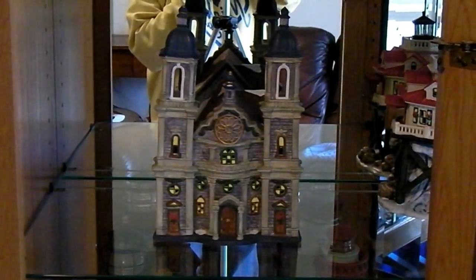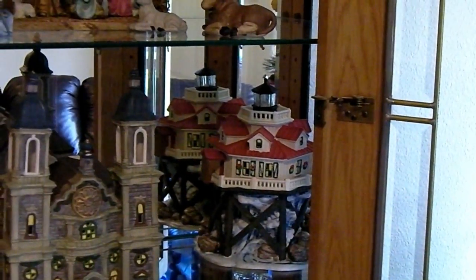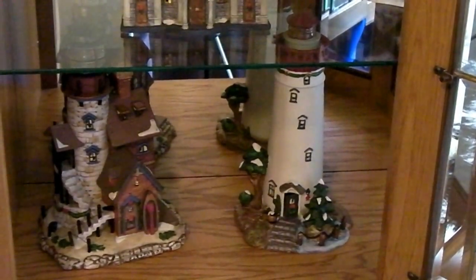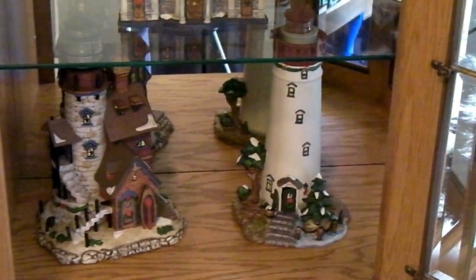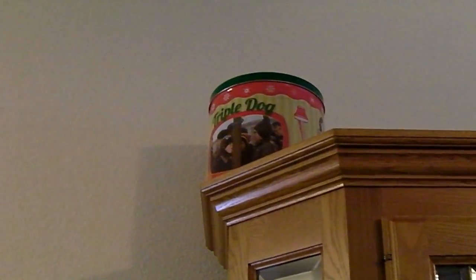And then below the manger scene, I have a church, another collectible. And then behind that is a lighthouse. On the bottom shelf are two more lighthouses. Up above the curio cabinet, I got this nativity scene at Walmart last year. And I have a tin that used to have popcorn in it, and that is from A Christmas Story movie.